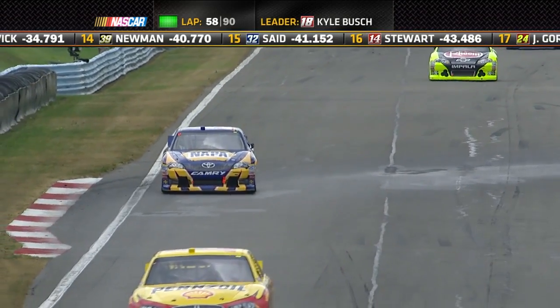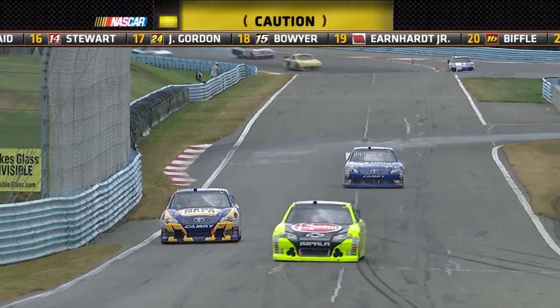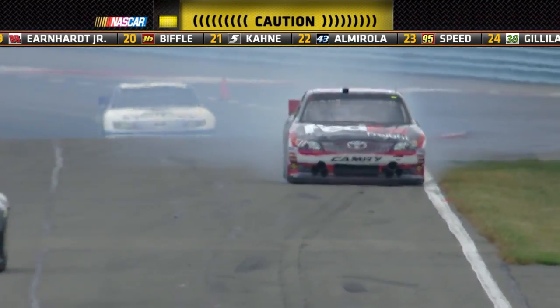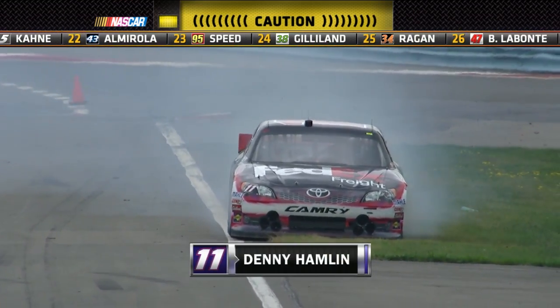Oh no, is Truex out of gas? It sure looks like it. That's about the worst place you could possibly be out. Caution for oil, possibly from this 11 car. Well, I'm not going to say possibly anymore. Yeah, that's a blown engine for sure. You see fire under the hood or under the car.